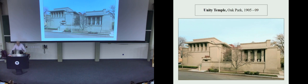Now, this Unity Temple is regarded as one of his best works of architecture. In the first instance, it's the first public building in America to be built entirely out of one material, which is concrete. It's not the first in the world, but it's a very, very early contender for it. There were concrete buildings being built in France a little earlier, but this is the first time a public building has been built entirely out of concrete.